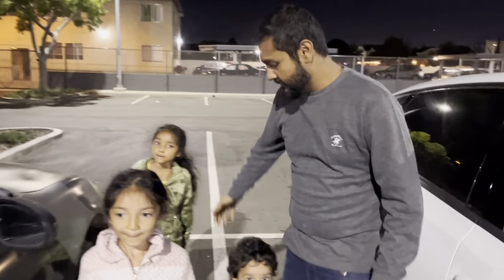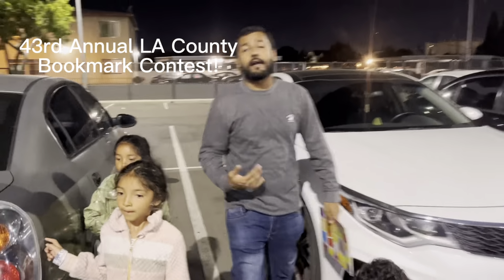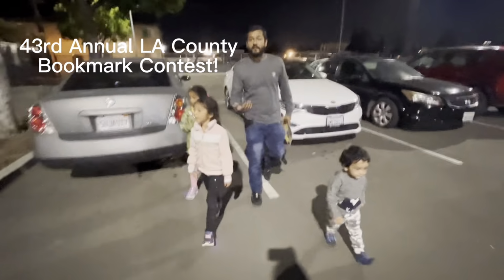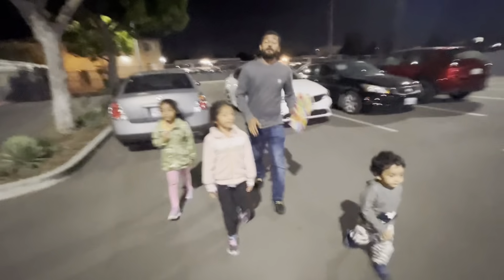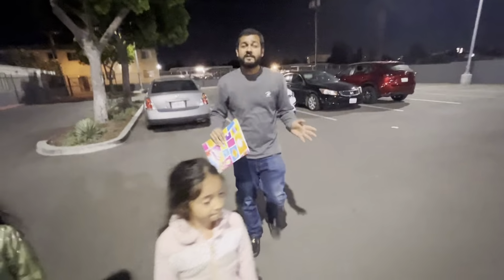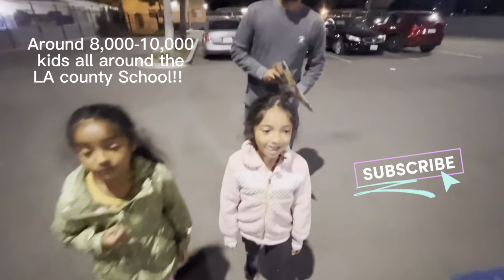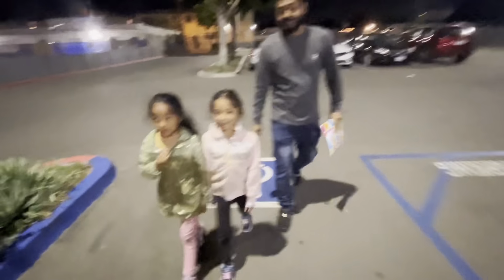We are here at the library because Emma got an award in the LA County area. There was a contest for a bookmark from kindergarten all the way up to second grade, which consists of about 10,000 to 15,000 students, and she won. Yay! So we're gonna go pick up her prize.